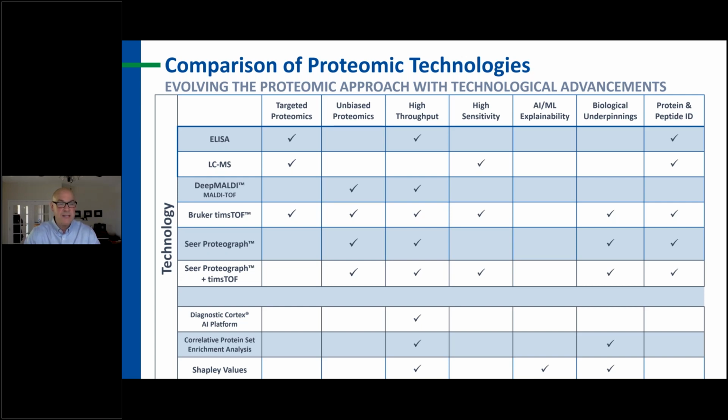And then our strategy is actually to combine the disruptive Seer Proteograph technology with the cutting edge Bruker timsTOF technology, to achieve unbiased, high throughput, high sensitivity proteomics that allows us to do protein and peptide ID that we can't do with our deep MALDI platform.